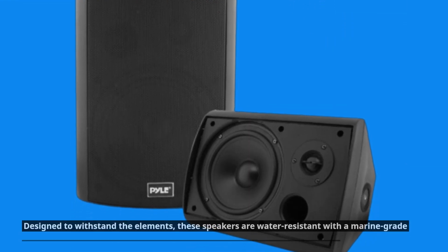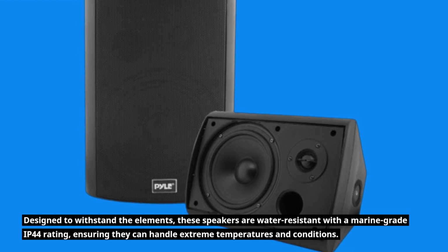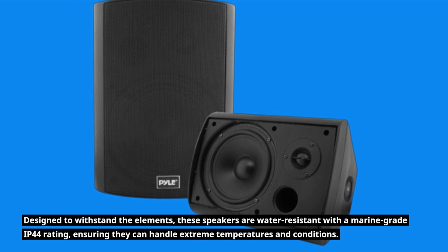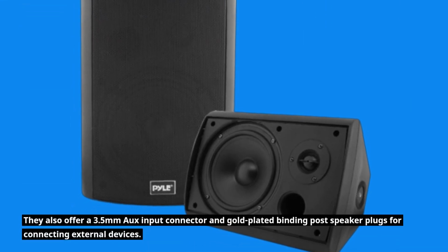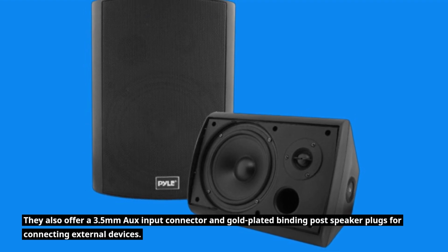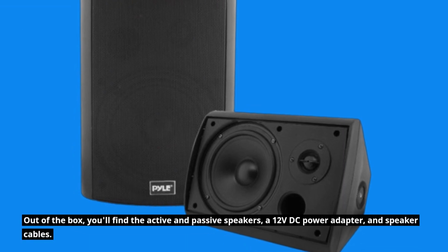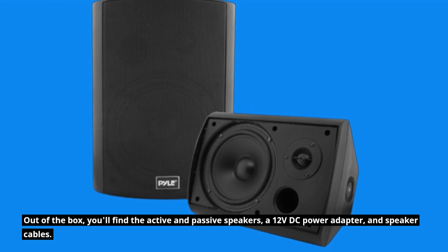Designed to withstand the elements, these speakers are water-resistant with a marine-grade IP44 rating, ensuring they can handle extreme temperatures and conditions. They also offer a 3.5mm aux input connector and gold-plated binding post speaker plugs for connecting external devices. Out of the box, you'll find the active and passive speakers, a 12 volts DC power adapter, and speaker cables.